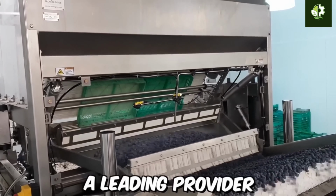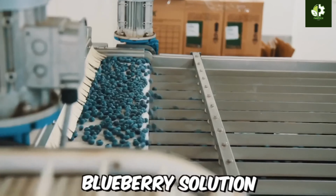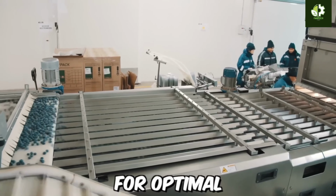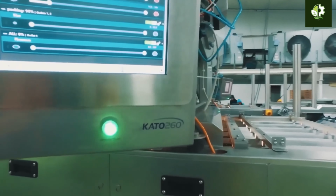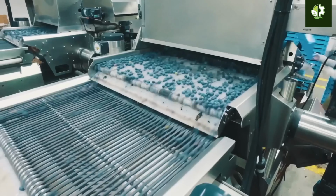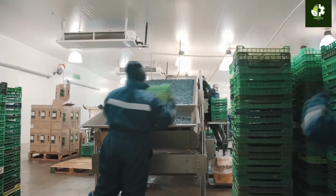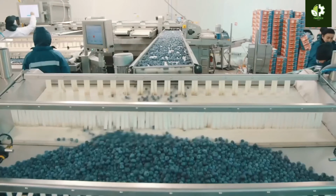Tomra, a leading provider of food sorting and grading solutions, has developed an integrated blueberry solution that includes a tray tipper for optimal blueberry handling. The tray tipper can handle multiple trays simultaneously, reducing the need for manual labor. It can also be customized to meet the specific needs of each customer, allowing for tailored solutions that meet unique processing requirements.